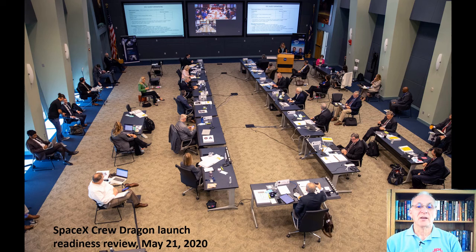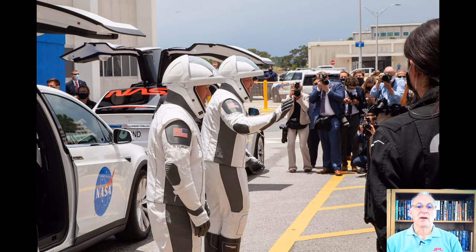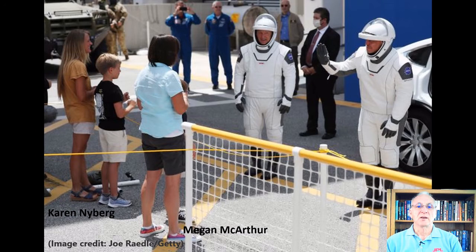That review went great, and a few days after this meeting, they erected the launcher on the pad itself. The SpaceX Falcon 9 rocket topped off with the Crew Dragon capsule. On the morning of the 30th, the crew came out of the crew quarters and waved goodbye to friends, family, and co-workers, including their wives, Doug Hurley and Karen Nyberg, and then Bob Behnken and Megan MacArthur.